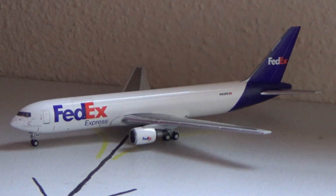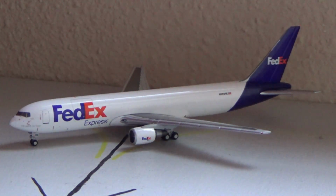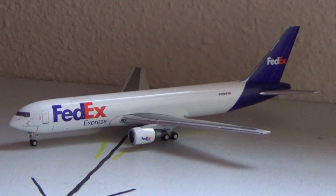Ooh, I'm sorry guys. Really need an A300. They did a really cool Lubbock service with that, or they're doing a really cool Lubbock service. That is still active. I don't know what I was saying. So that would be super cool to represent. But that will do it for the update, guys.